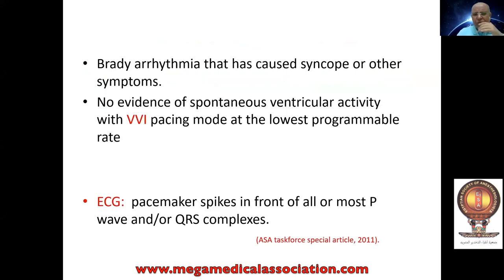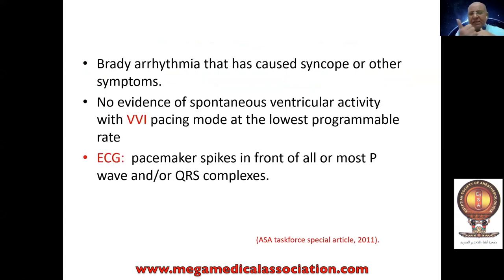How do I know this? Which patients? If the patient has a history of symptomatic bradycardia, he had syncope before or whatever, this patient is bradycardic. I put the patient on VVI pacing mode. VVI means it senses the ventricle and paces the ventricle, with inhibition. If there is a ventricular beat, it will not pace. If there is a good number of intrinsic ventricular depolarizations, it will not pace. I put the patient on a low VVI pacing rate, and see if there is no spontaneous ventricular activity.